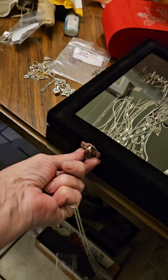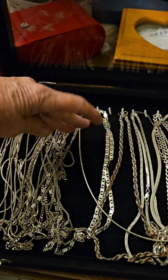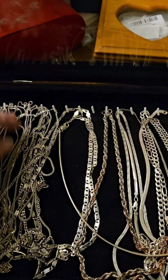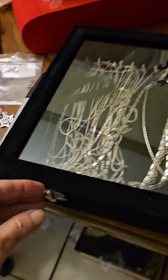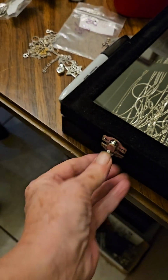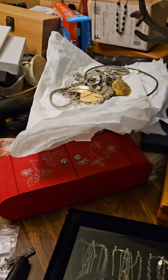Why can't I get this unlocked? What is going on? There it goes. Huh, that was weird. Uh-oh, there you go. I need to make sure it gets over these little hooks. So yeah, I saved the little ones for necklaces. I got a nice long one for Kirsten. Why is this? Oh, the lock was down and it was closed on it. Okay. But that way, there you go. And they hang, keep nice and organized.